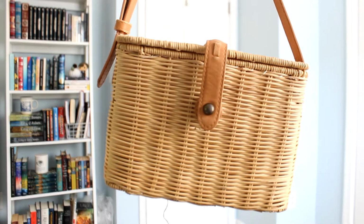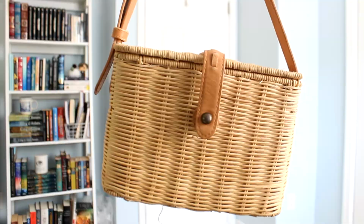Step number 1 is, of course, a basket bag. These are the definition of cottagecore, of rustic. I mean, it's literally like a picnic basket, but a purse. This one's from Target, and it's just absolute perfection when it comes to this whole aesthetic.